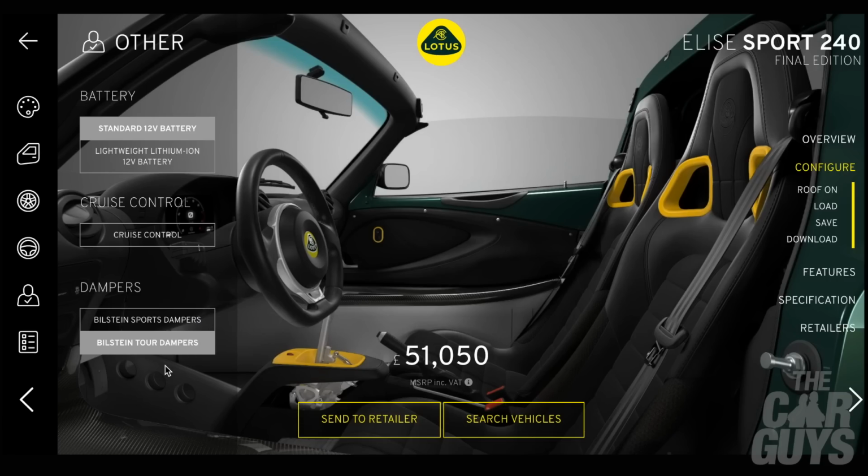And I think dampers. Yeah, dampers or Tour. Again, advice would say that the Tour dampers are by far the ones you should go for. You think about when we drive any of your Ferraris, the first thing that goes on is the bumpy road.